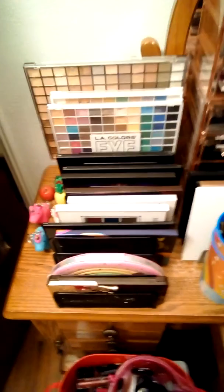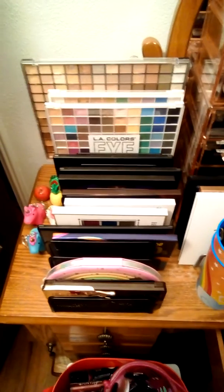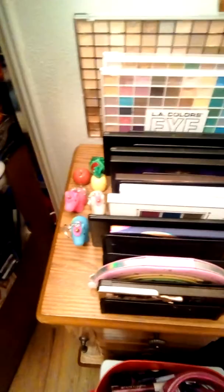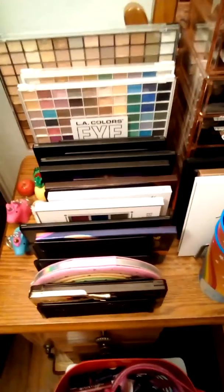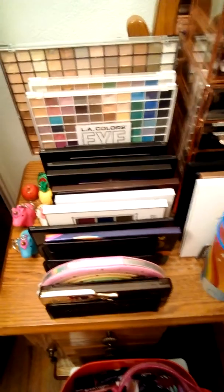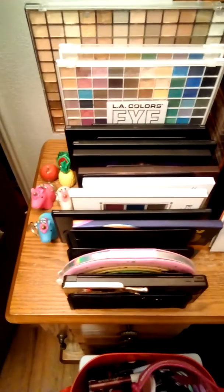This is a room vanity. This is my vanity tour. This is what's on my vanity at the moment. I will be changing this around pretty soon, probably this weekend sometime. I've been reorganizing everything because I have a lot of makeup. Yeah, so this is my vanity area.